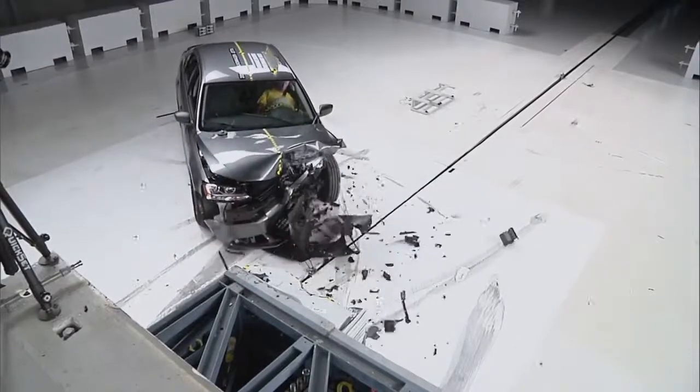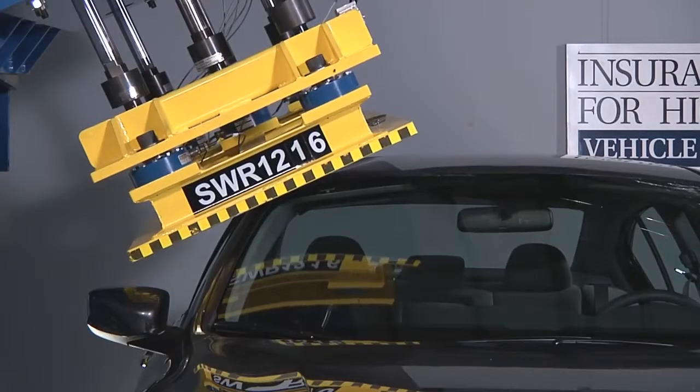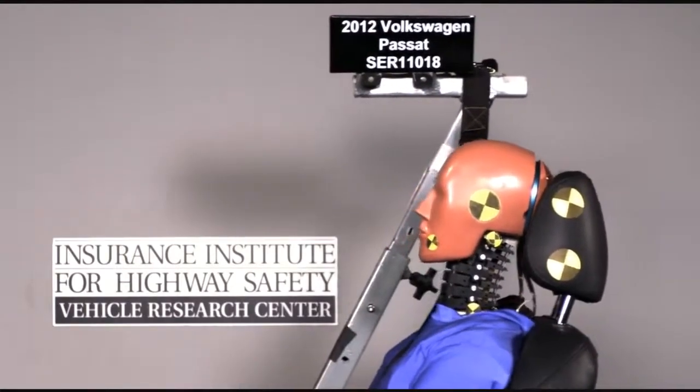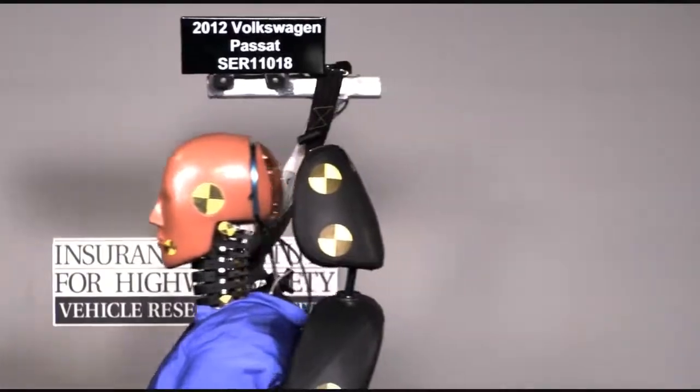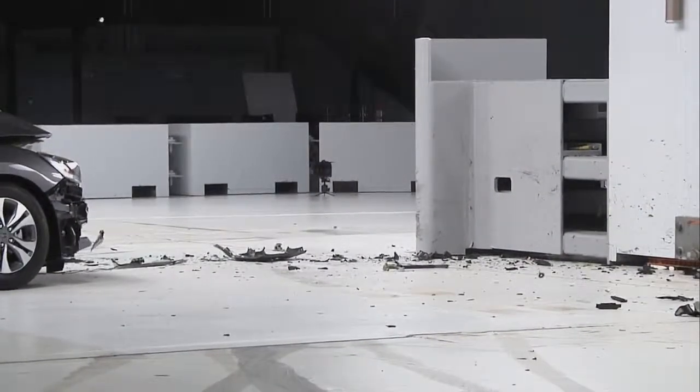To recognize vehicles with superior performance across all of our crash tests, the Institute has created a new award, Top Safety Pick Plus. The Plus recognizes those vehicles with good or acceptable ratings in our new, more stringent small overlap crash test. Consumers shopping for state-of-the-art crash protection in their new vehicles should look for the Top Safety Pick Plus award. Only a handful of vehicles have been tested in the small overlap crash test so far, but the Institute will be evaluating additional models throughout the year.